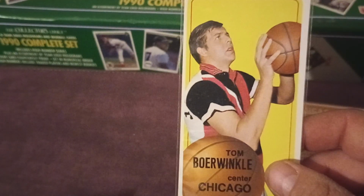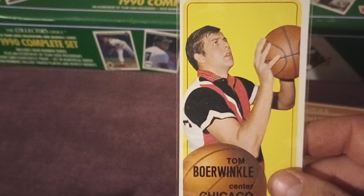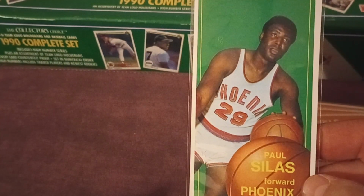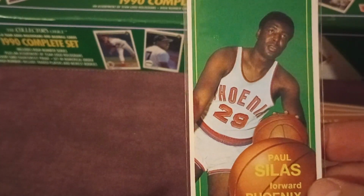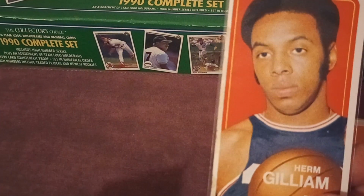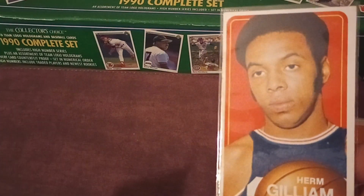You're going to want to stick around to the end for what was the best cards that came in this. Now, I typically buy cards in lots because it works out cheaper. This was a good one, a nice duplicate Paul Silas. I'll have to see which one is better, this one or the other one. This one's got what looks like a fisheye or a printing defect there. Bill Bridges. That one's off center, so that's probably not an upgrade. Herm Gilliam. This one has some discoloration there on the left.